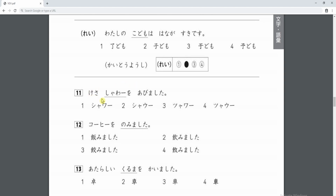11. Kesa, showerを浴びました. So we have to change this hiragana into katakana. So this morning, kesa, shower を浴びました. I took a shower this morning. Shower, wa, and then this extends the last vowel, wa, shower. So this is actually correct here. Answer 2 is wrong, notice this is a katakana u. We need the katakana wa.